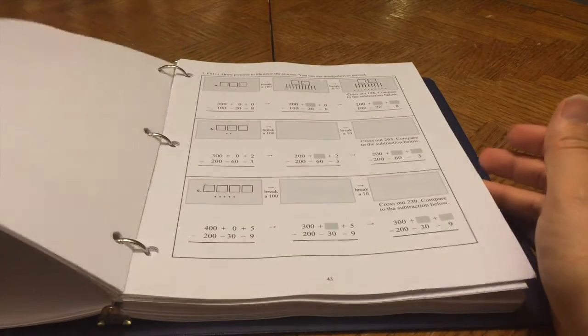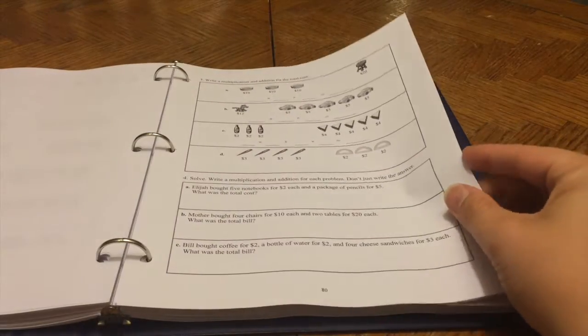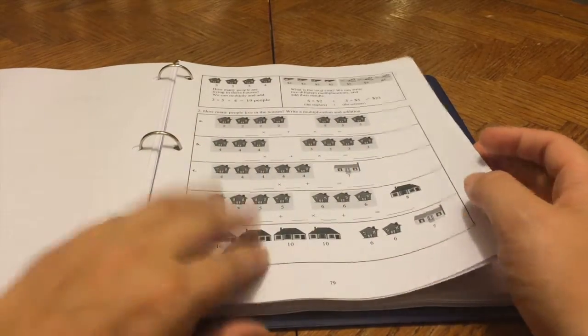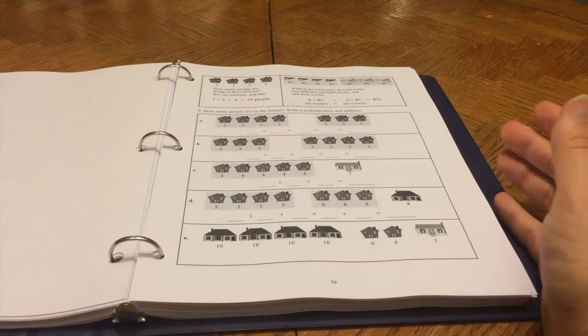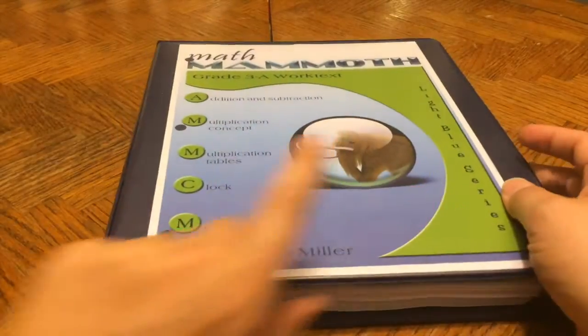But I haven't really looked too much into what this year's stuff will be, what he'll be learning this year. But this is all in color. I just had it printed in black and white because it's cheaper. But if you wanted to print it in color at home, you could. It's definitely more colorful. But I'm really excited about this math. They don't have kindergarten math.